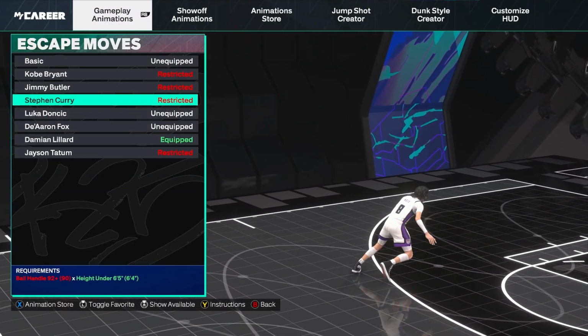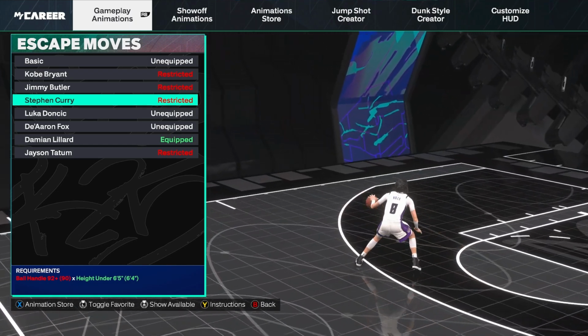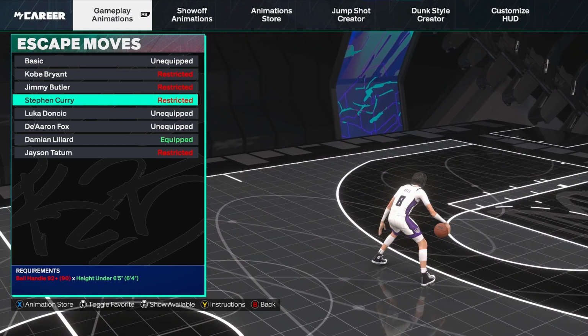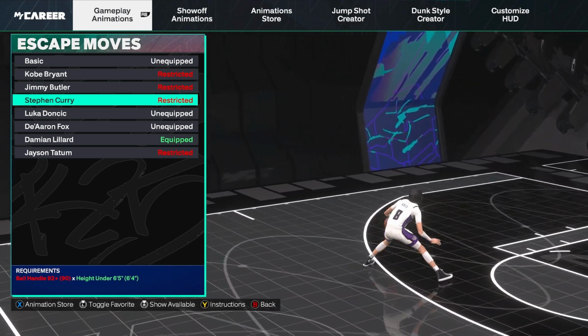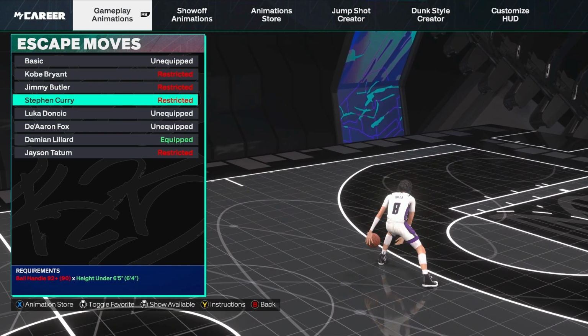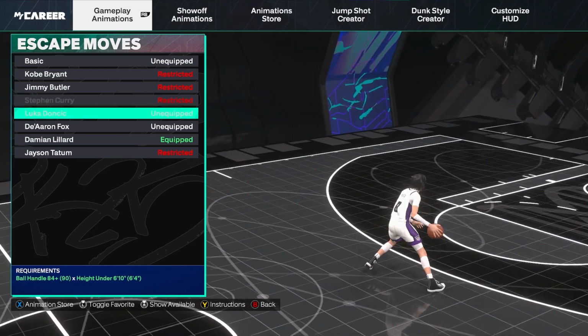For escape moves, Stephen Curry is probably top one. He has an amazing escape crossover. He also has some pretty good combo moves within it, but his escape cross is really good. We'll talk about that later. But also the budget options here are going to be Damian Lillard and De'Aaron Fox if you guys can't get that Stephen Curry escape move.